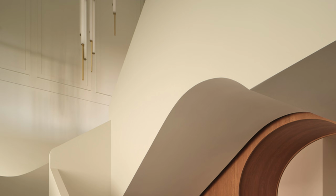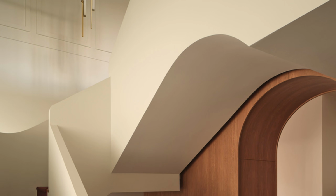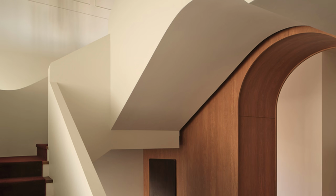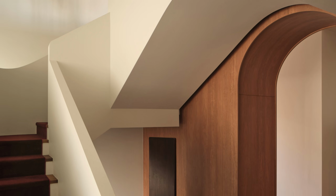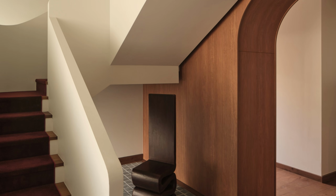Rich timber finishes, bronze detailing, and carefully selected red and pink stone introduce depth and texture throughout the interior. These materials age gracefully and contribute to the home's enduring character.